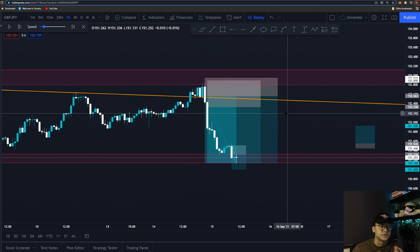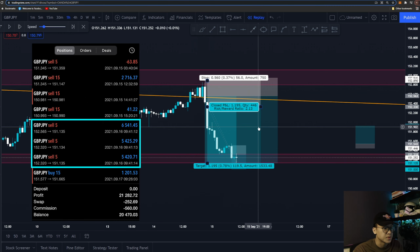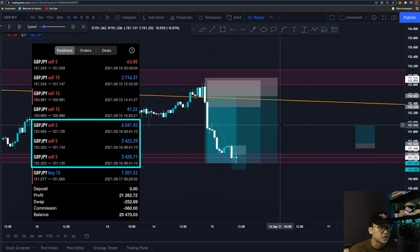So this was the first trade I took, which was on a Tuesday, and this totaled up to 120 pips. I have two positions that hit 120 pips, and my first position hit around 140 pips.